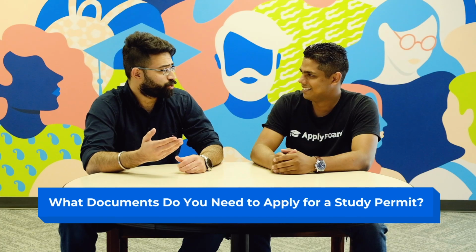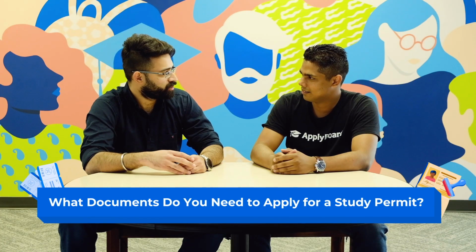So what do we need to apply for this necessary document? To apply for a study permit to Canada, you might need some documents to justify to a visa officer that you are a bona fide student and you have true intentions to study in the country. For each country the document requirements vary, and based on which stream you're applying for, you will be asked a different set of documents.